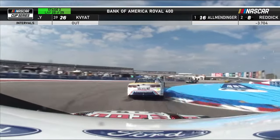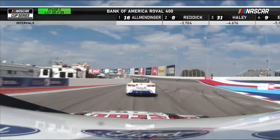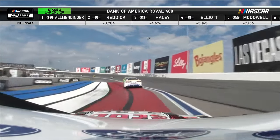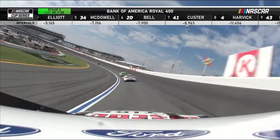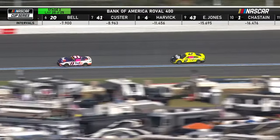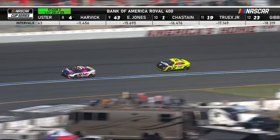And there are some drivers that have been able to drive up through the field. Briscoe, he's got himself to 17th. Larson, he's to 19th. Cindric, Hamlin, Blaney, they're 26th, 27th, 28th. So some drivers can work through the field and others have not been able to.